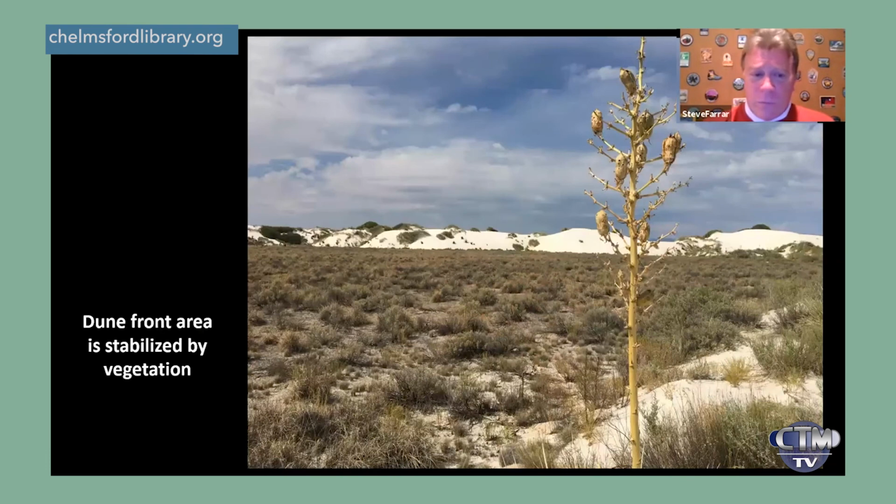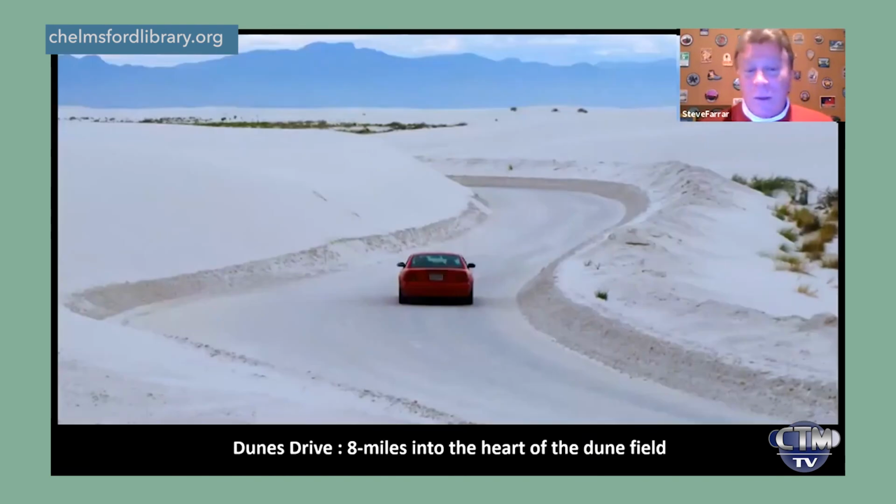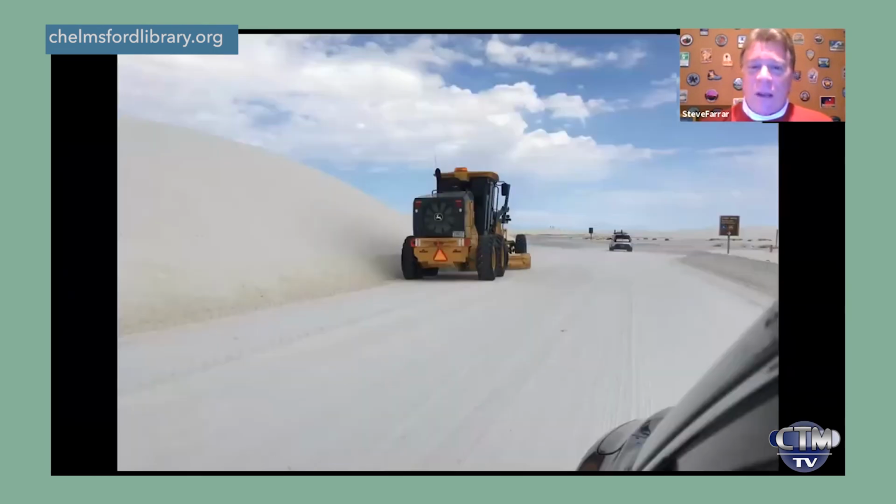The water table's very shallow there, so it holds it in place. The southern end of this one drive, Dunes Drive, that goes up into the park, has vegetation, and the gypsum is stabilized. But as you drive up north into the park, it looks like snow because it's all white. This is the 8 mile drive up into the heart of the dune field. And they have this giant John Deere grader that comes by every morning, because all night the winds have shifted the stuff, and it blows over the road. So to keep it passable, you're driving on the gypsum itself.